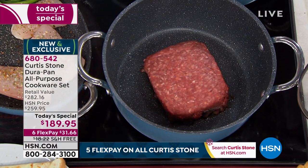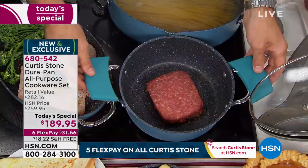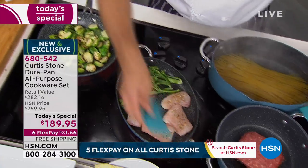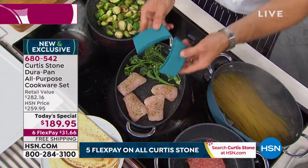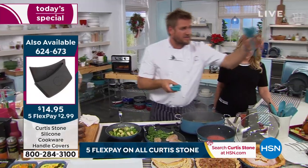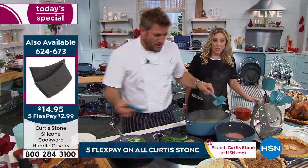Now, if you're seeing me move my pans around with these little guys, they're my silicone handles. These are crazy popular, and they come in different colors to match your cookware. You can pick it up like that. You can pick it up like this. You can go straight to the oven. These will retain the heat without coming through to you up to 500 degrees. Next, I get my chopper. This is one of the 5 pieces in the utensil set.